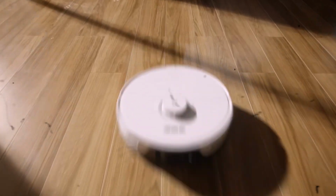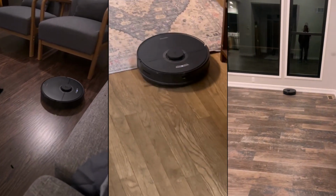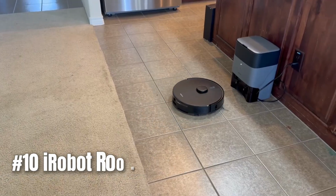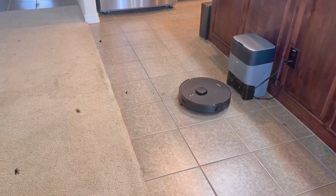Alright, let's jump in and find the perfect robot vacuum to keep your home sparkling clean. Number 10, iRobot Roomba 694. Kicking off our list at number 10 is the iRobot Roomba 694.